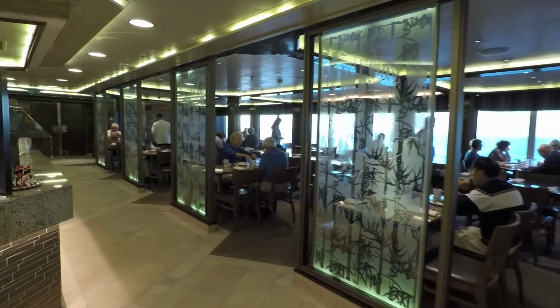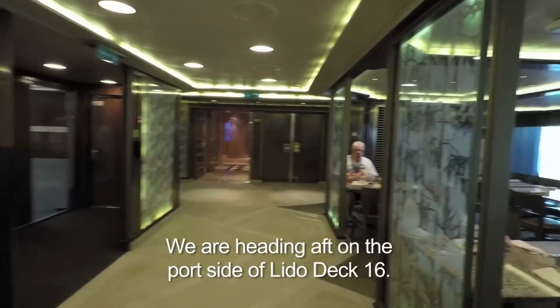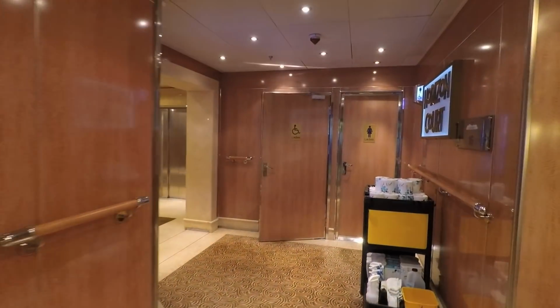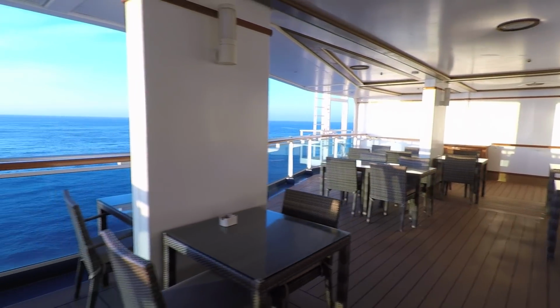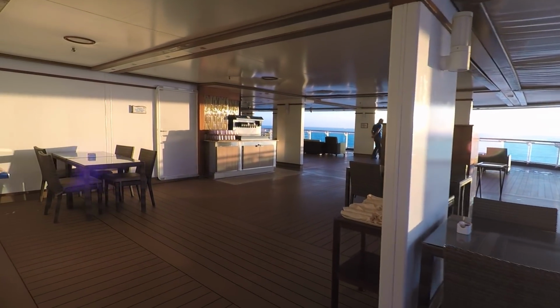So we're back over to port, still heading aft. If you can't find seating here, on one side or the other, you can walk back here to where the aft elevators are, and you can go outside. On this cruise, it's been just a little cold out here. You'd need a jacket. This morning, it's not so bad. But we're heading south, so it's warming up.